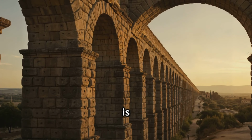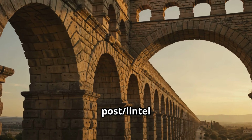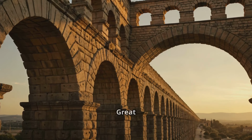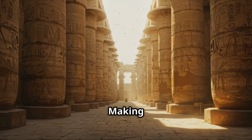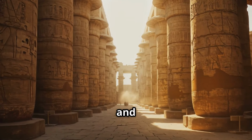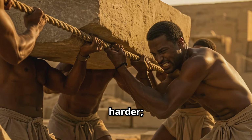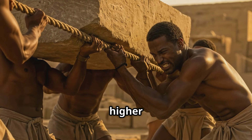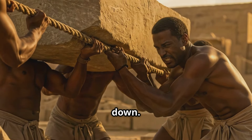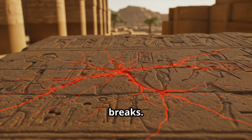The above picture is of a Roman aqueduct in France. Below is the biggest post-lintel architecture in human history, the Great Hypostyle Hall. Making big things with ever larger sidewalls and a stone block on top gets heavier and heavier. So hauling heavier stones gets harder and harder, but also the lintel ceiling has a higher chance of splitting and falling down. The stress points in the middle of the ceiling become so great that it breaks.